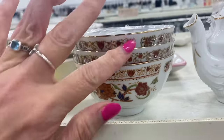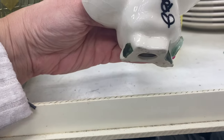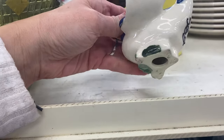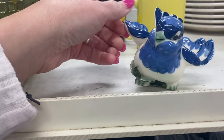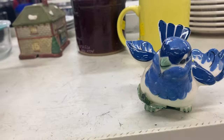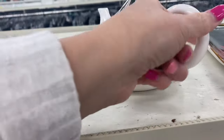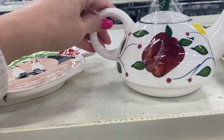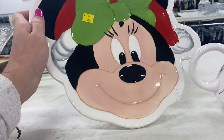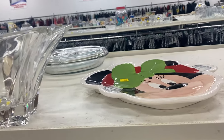I do see these bowls, these little rice bowls. Those are cute too. It's a super cute little bird. It says it's a set of two. It's got a lot of crazing in it. Oh no, the wing is broken. That's so cute. Is another little teapot. This is a shorter little teapot. This one's $2.99, and a Minnie Mouse plate. That's also here. It's $4.99.